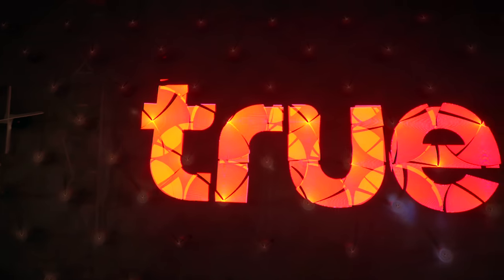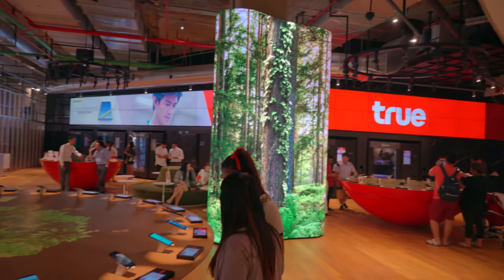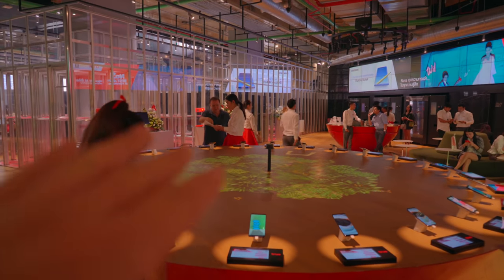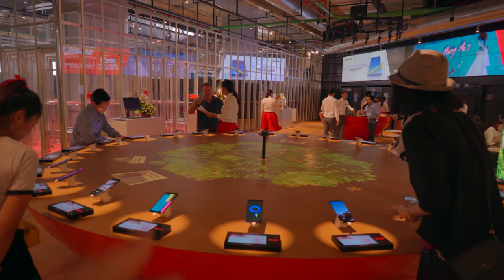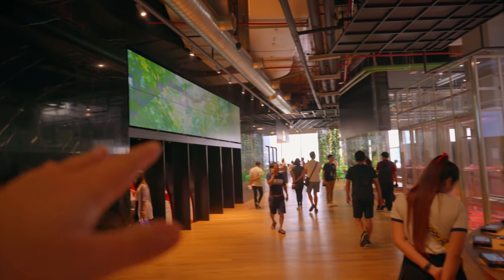Wow, that's pretty fancy. It's like a fan or something. It is a fan. It's so weird. I like it. I'm so mesmerized by this logo. Whoa, this must be the fanciest looking True store. I think the red dresses on the girls look even puffier out here. 30% more puffier. Yeah.